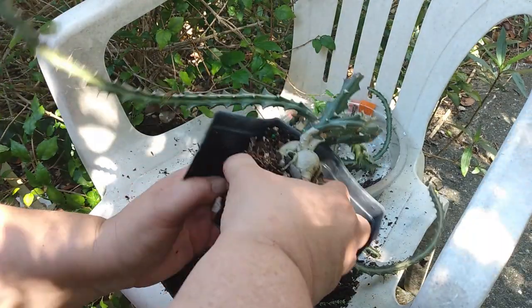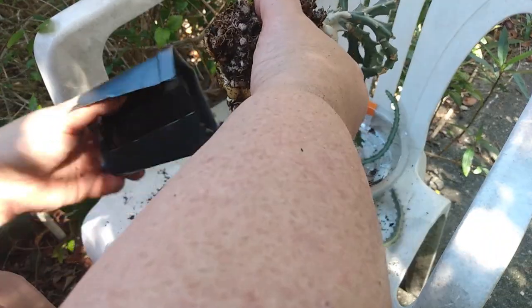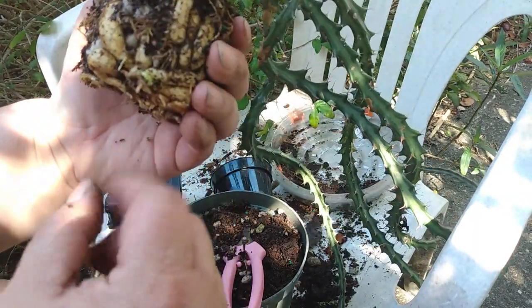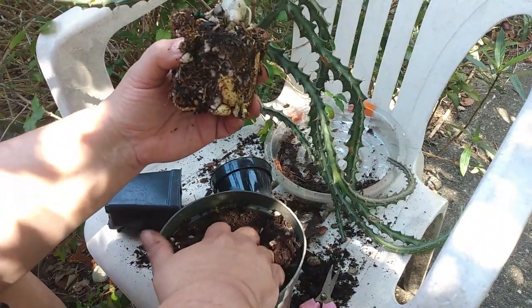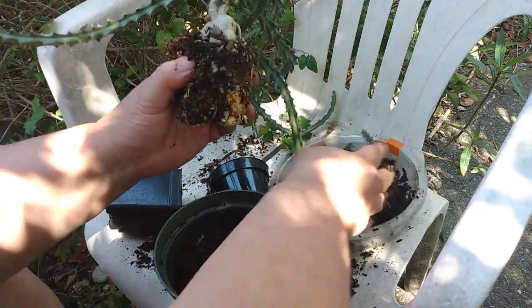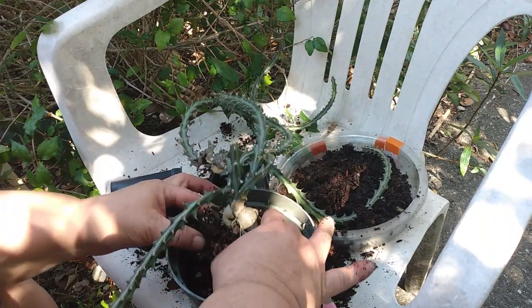Look at that. Look at those little tubers or bulbs. Oh, I feel bad for it now. I kept it in there so long. It got me.